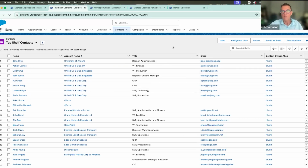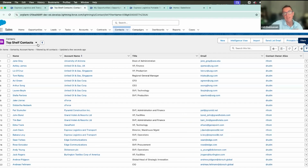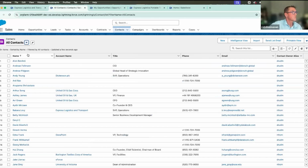Again, it's just so powerful with the Lightning now. It just changes everything. And again, we've done this. Filters, guys. So you can come over and filter it. You can change it, right? Super simple, like a Salesforce report. That's in here. And pinning it. Like sometimes you want to pin your views. And let me just show you how to do that.